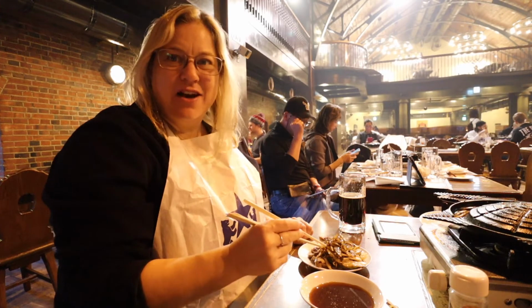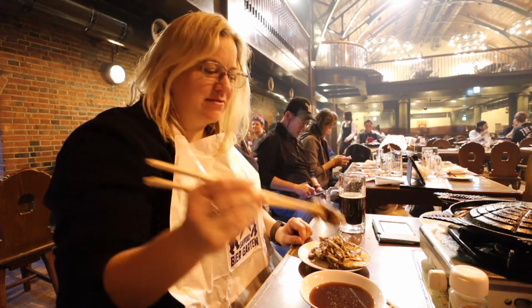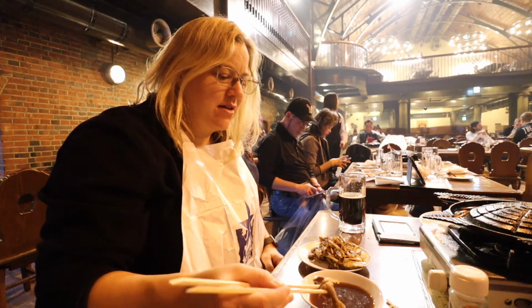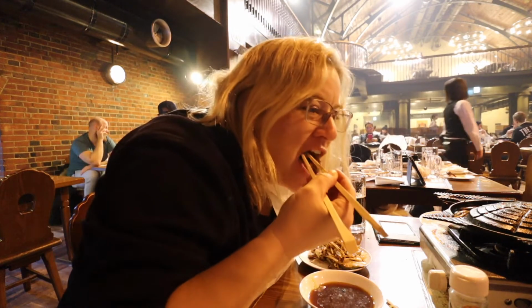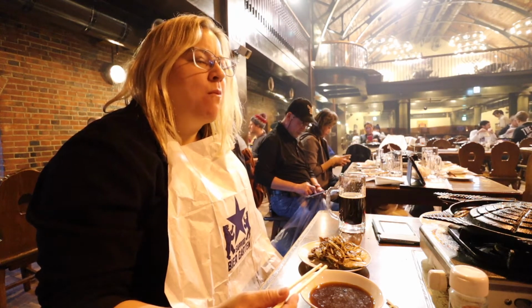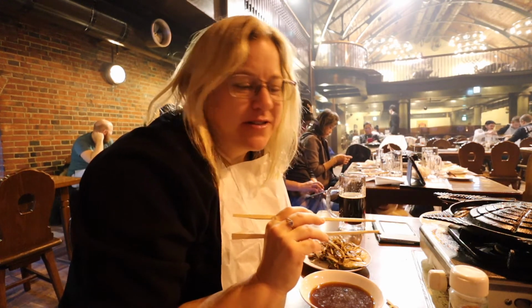All right, ready for the first taste of the Genghis Khan barbecue. I hope you're hungry. With this, the meat. Dip it. And that's really good. And I don't even like lamb, but it doesn't taste lamby at all. You can definitely eat all you can eat of this.